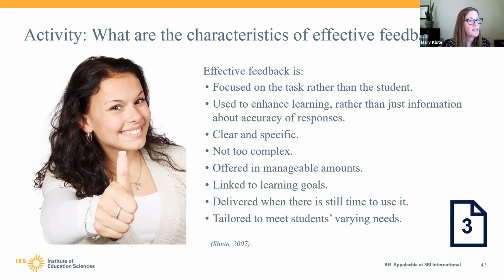We saw clear and specific, offered a link to learning goals, tailored to meet students' needs, so personalized to the student. Some other things on this list might be related to timeliness. It's having an action and it being actionable. It should be delivered in time when there's still time for students to use it. Another one is focus on the task rather than the student. So that's just sort of a list that we found.